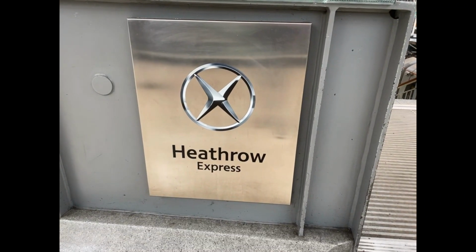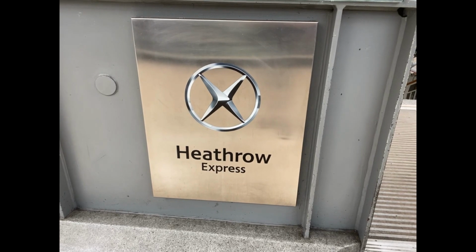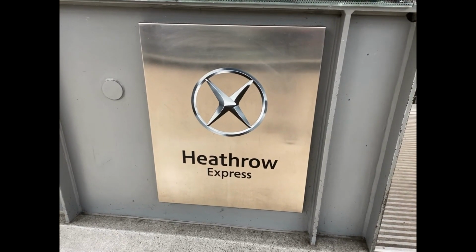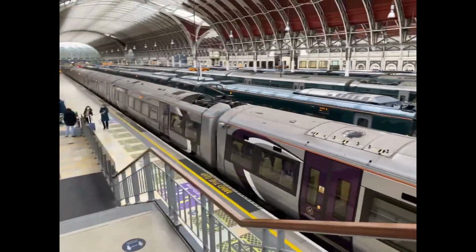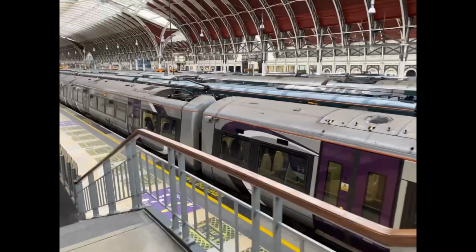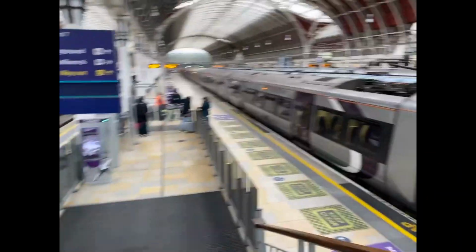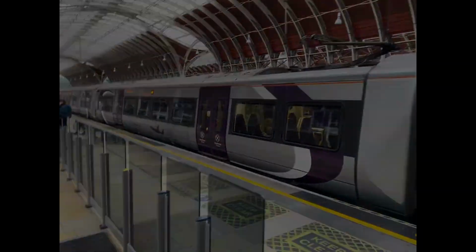It is relatively easy to find the Heathrow Express services, as they have two dedicated platforms in Paddington, platforms 6 and 7. However, they can use others when necessary. Heading down to the platform, we now have a much better view of our train, which is a Class 387 Electrostar unit. I'll delve into more detail about these units later, but for now, let's take a look at some more features of the platforms that are dedicated to Heathrow Express.